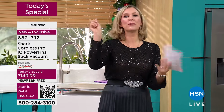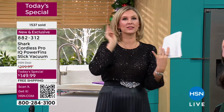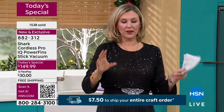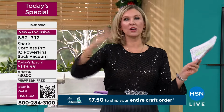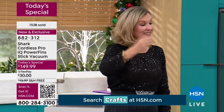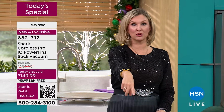So this is my Christmas wish list, is I want it to be lightweight, I want it to last forever, I want it to suck like the dickens, I want it to do everything it's supposed to do, and I want it to be easy to store and not fall over every time I set it down to stop my toddler from breaking something. This actually stands up on its own beautifully with and without its actual tank.